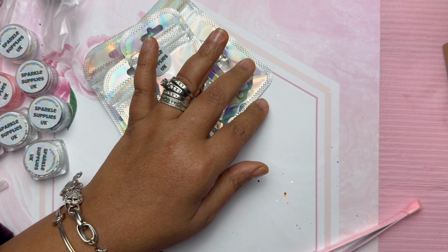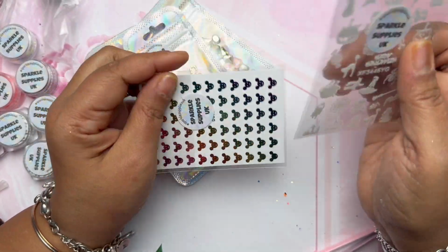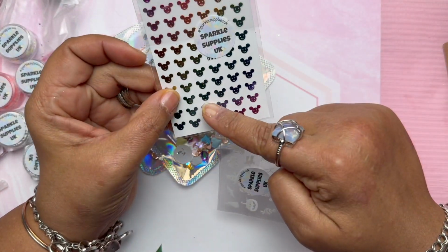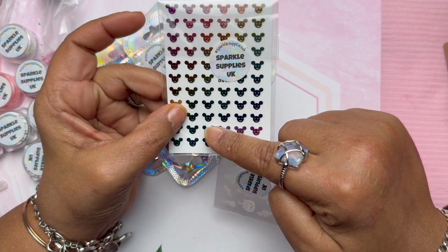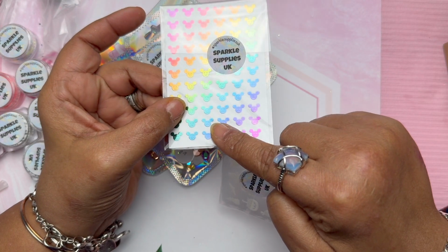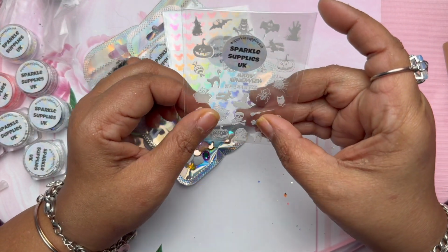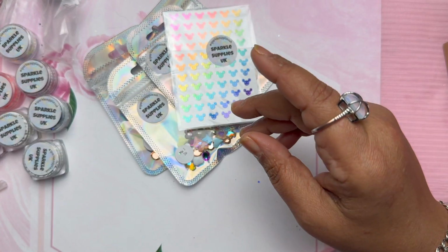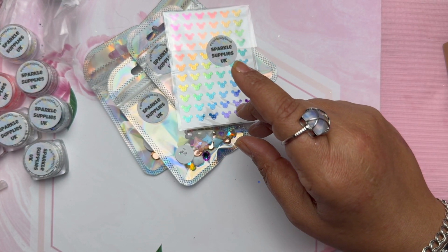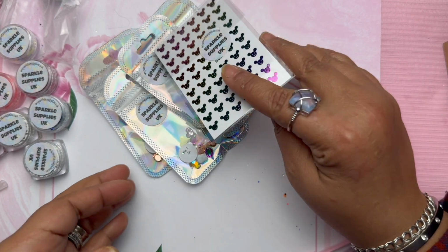Awesome. And then I did grab two stickers. I grabbed some Minnie Mouse stickers and they shift. Just really cute. And then I got some Halloween stickers. So I think these glow. Let me see. Hold on one second. Let me check it out. Let me see if they glow. Pop it in the lamp real quick.